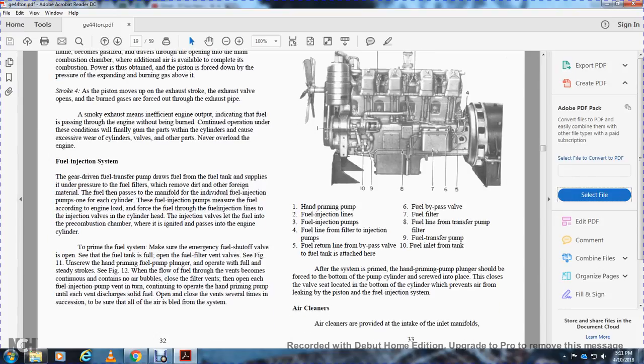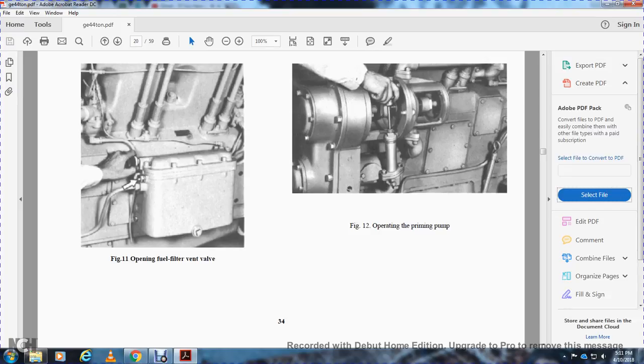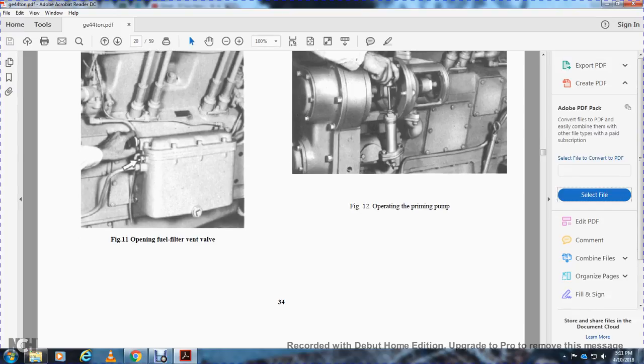Air cleaner. The air cleaners are provided at the intake of the inlet manifolds. Figure 11 shows the open fuel vent and filter vent valve, and figure 12 shows operating the primary priming pump.